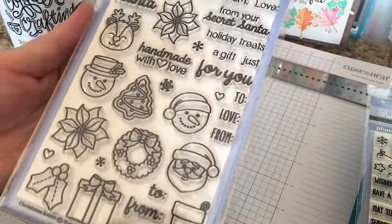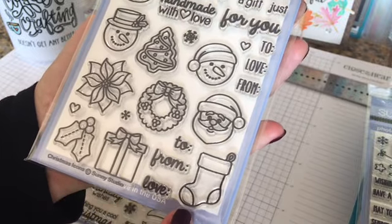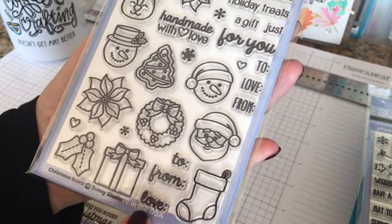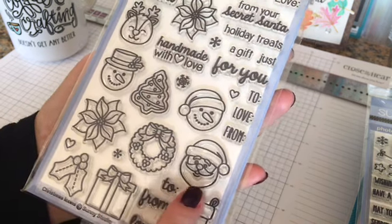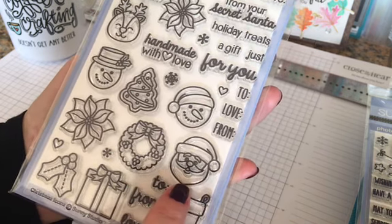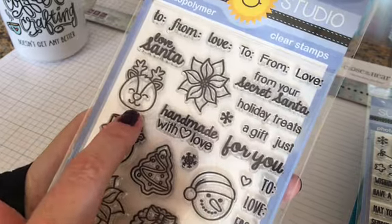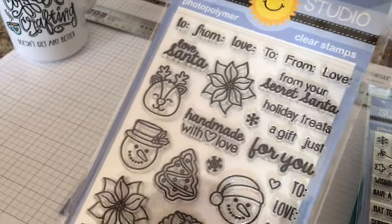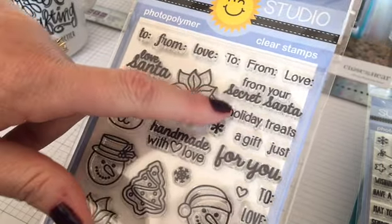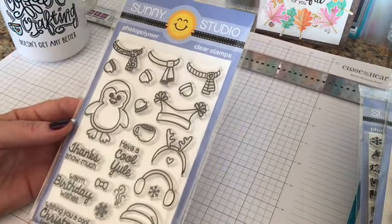This one is Christmas Icons. It's another cutie from the release. It's got a stocking. It's got all kinds of things, perfect for making gift tags. Some holly, some presents, a wreath. I love the Santa. I think it's so cute. Some snowmen, some cookies, another reindeer. This one has his eyes closed, so he could be laughing or something like that. But lots of cute little sentiments for gift tags. And I'm pretty sure I ordered the die for that as well.